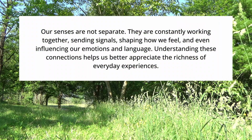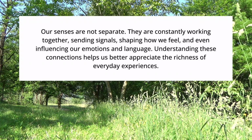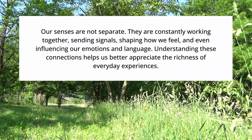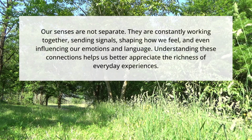Our senses are not separate. They are constantly working together, sending signals, shaping how we feel, and even influencing our emotions and language. Understanding these connections helps us better appreciate the richness of everyday experiences.